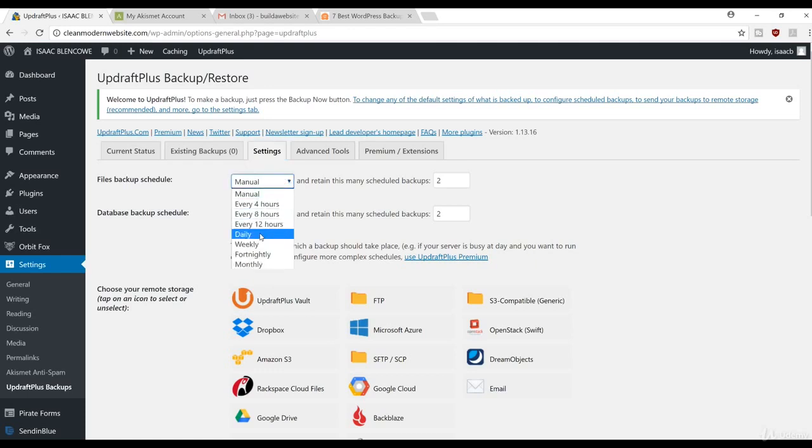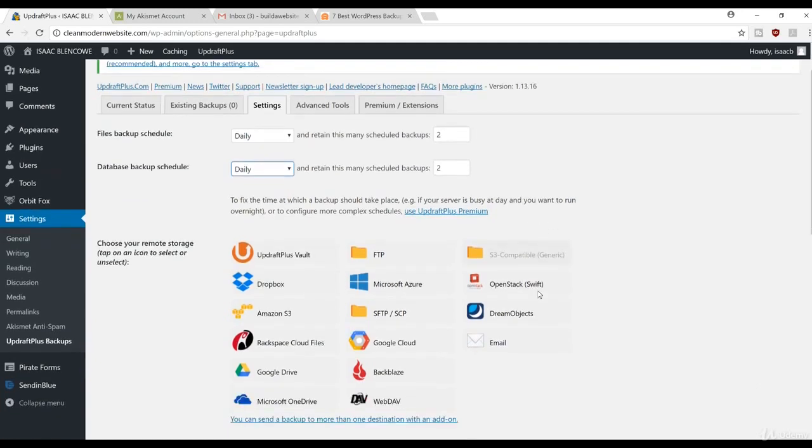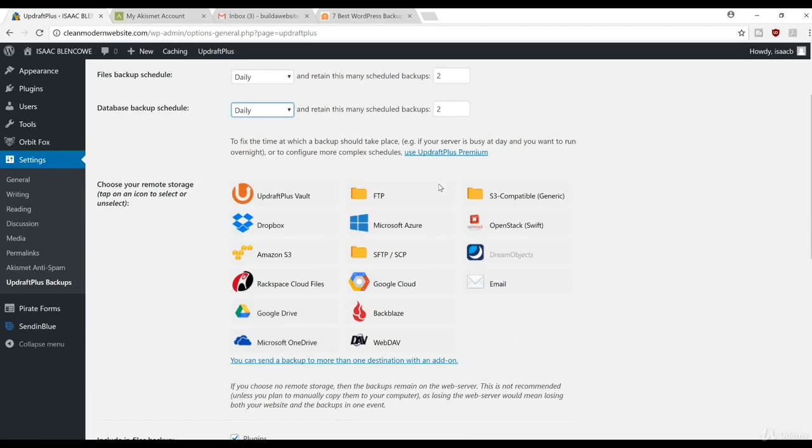So you just want to go through and change your backup so that it does it daily, I'd recommend, and then retain this many scheduled backups. So after two, it would delete, and whatever the new one is will be put over the top, because you don't want to be saving too many files on there. So two's a good amount, really. And then database backup, make that daily. You want that as well, and then make it two.